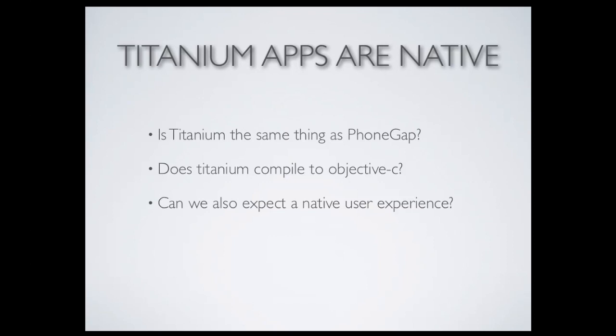So it's similar to Node.js. How many people have used Node? Okay, a little bit better. So it's similar to Node where you're writing things and they're calling native Objective-C. The difference is it doesn't use V8. It uses JavaScriptCore, which isn't as fun as V8. So there we go.